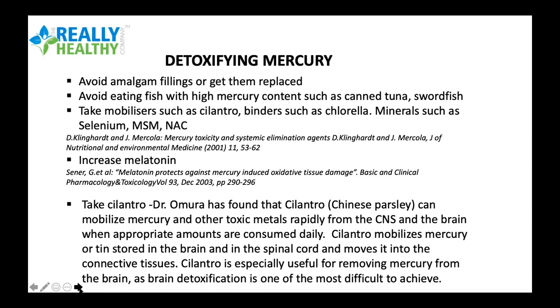There's also porphyrozyme. Porphyrozyme is a form of a chlorophyll, which is very, very good at detoxifying mercury, and very, very useful for us in this day and age. Also increasing melatonin. We know the melatonin is a wonderful antioxidant, and for every molecule of toxin that we detoxify, we use up one of our molecules of glutathione. So it's really good to keep up, especially the NAC, the N-acetylcysteine. That's very good at increasing our levels of glutathione in the body.